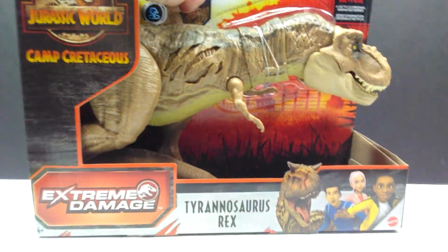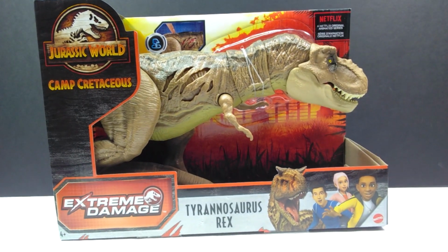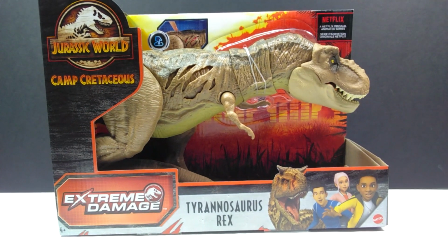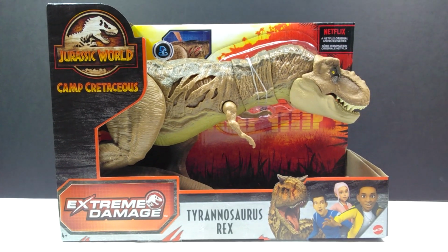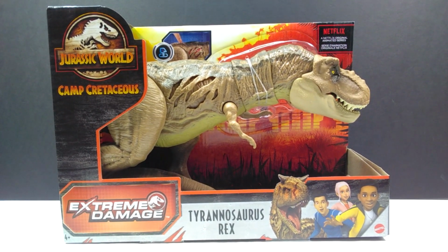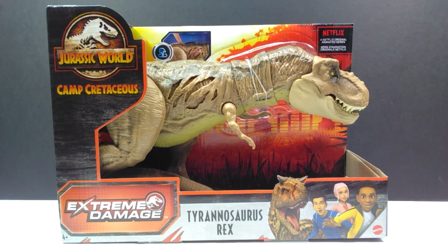I was really happy to get a hold of this one because it's basically like a revamped version of the Extreme Chompin' Rex, and I am a huge fan of the Extreme Chompin' Rex from Mattel. So anytime they release another version of that, I'm usually pretty excited about picking it up, and this one being a revamped version of that figure, I was really psyched about it. But let's go ahead, break this out of the box, and go straight to the closer look right now.